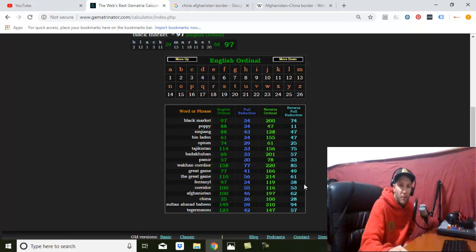And people speculate that China's bringing fentanyl back. Like the U.S. is giving them opium to pay off the debt, and then they're buying fentanyl back from them. So 119 fentanyl, that's the reflection of 911. Bin Laden back to your 911. Also, it's called the corridor there, and corridor equals 116, and some people say if you do the reflection upside down, that would equal 911 as well.